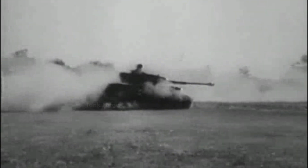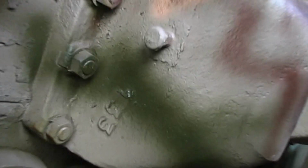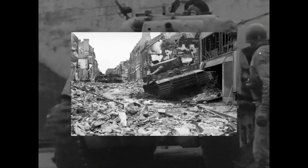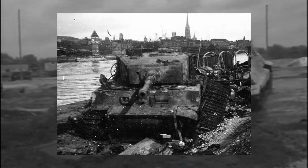The Tiger's heavy armor and high-velocity 88mm gun were key to breaking through Soviet defensive lines and providing decisive support for German infantry. Yet despite these strengths, how did the Germans adapt their tactics for urban environments like in the Battle of Normandy? Urban combat presented unique challenges, where narrow streets and dense buildings required Tigers to be employed cautiously, with infantry support to clear obstacles and protect the tank's flanks.